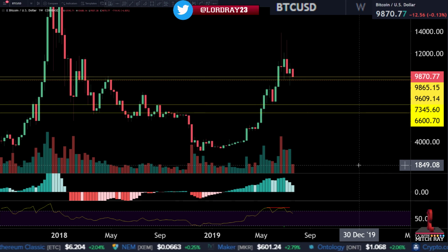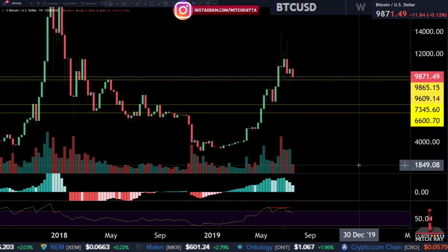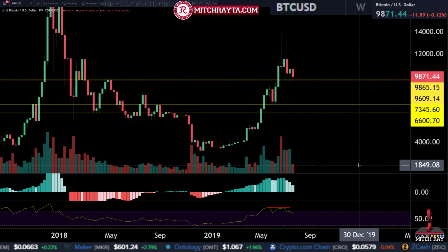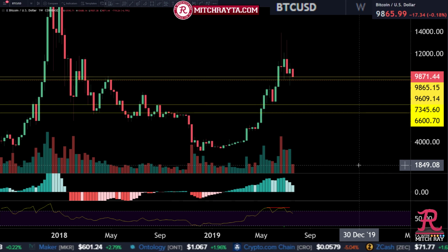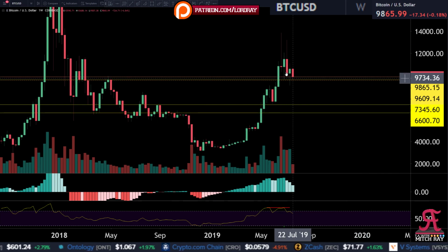Just taking a look at Bitcoin on the weekly right now, just so we don't ever forget about the weekly. Don't forget about the daily. When you're looking at shorter time scales, you gotta zoom out to still get some context about what's going on, right? We haven't been on the up and up the past couple weeks.